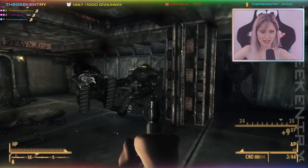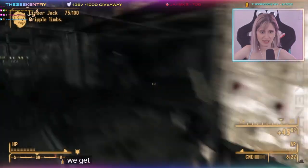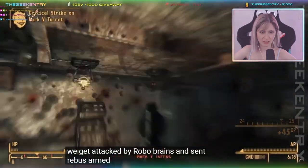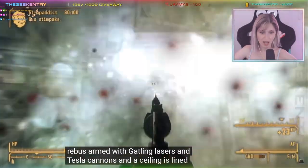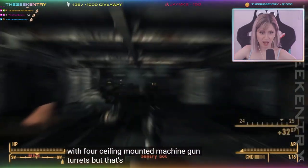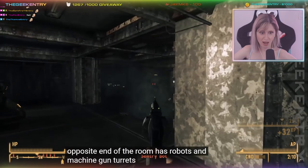I thought maybe you would end up going outside instead. We get attacked by robobrains and sentry bots armed with Gatling lasers and Tesla cannons. And the ceiling is lined with four ceiling-mounted machine gun turrets. But that's just one side. The opposite end of the room has robots and machine gun turrets as well.